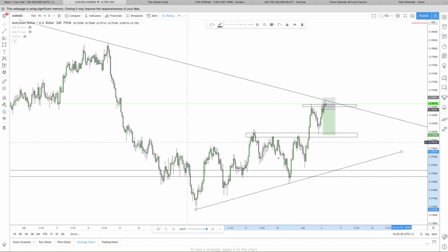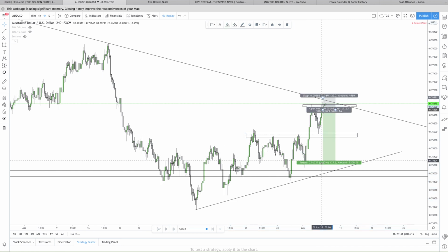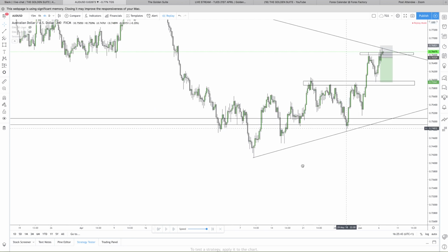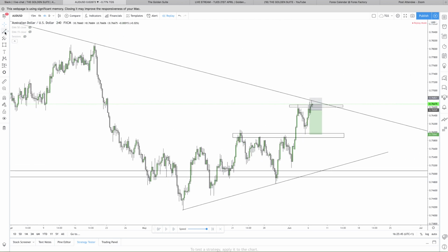I mean, that could even make a good target. You can move stop loss to entry here and then potentially project that further for a 1 to 4. But in this scenario, I'm just going to go for the 1 to 2. We've got a little bit of an uptrend coming through here at the moment. Bit of an uptrend coming through here as well. And we got this horizontal. I'm happy to take profit there at a 1 to 2. So let's see what happens.